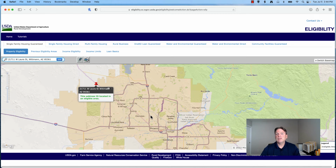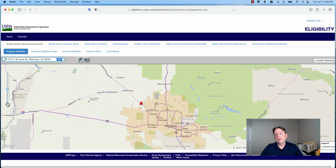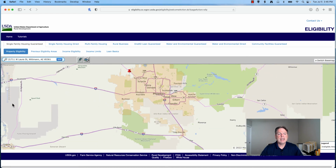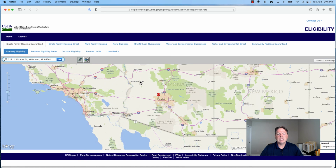And that can change as the population grows. Wittman, this home here may come off the approved list. This may be shaded here and go all the way up to Wickenburg. Who knows? But as the population grows, every 10 years when the census comes out, they find where this population is, and then the map starts to change. Shaded areas become non-shaded, non-shaded areas become shaded. So you will see that in the state of Arizona. Look at the USDA program. It's not utilized enough.